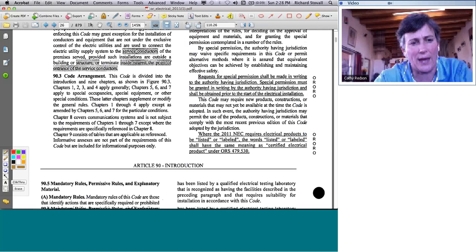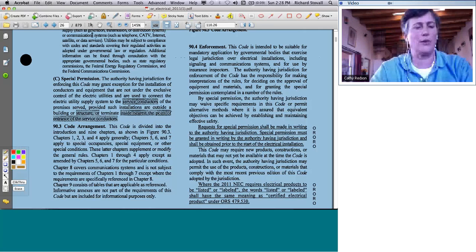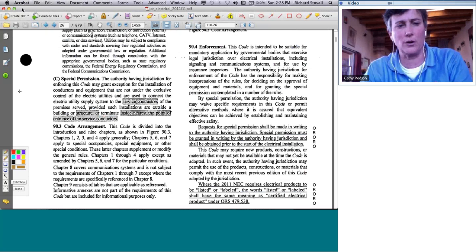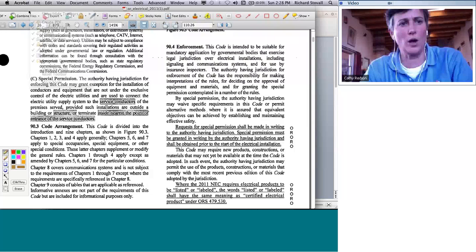So the code book is where it talks about enforcement. And here's exactly what I'm talking about. Okay, so let me shift this over a bit and see where it's actually described, the situation I just talked about here in Article 90. This was on the exam.